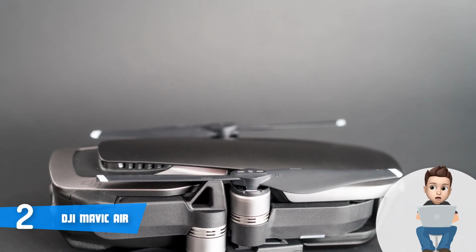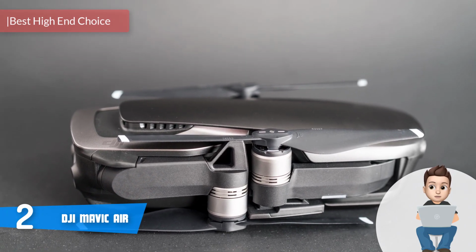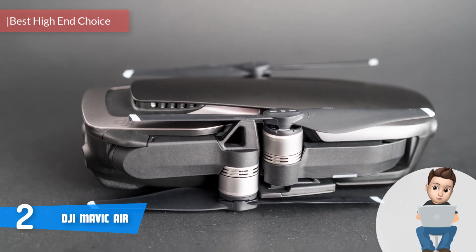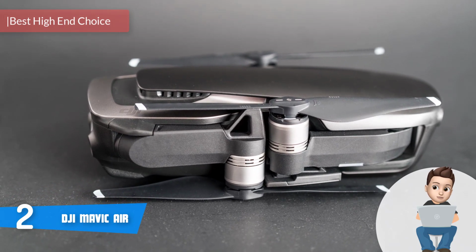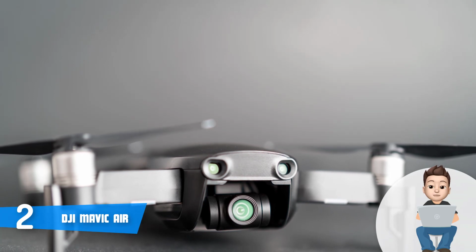Moving on, at number 2, we have the DJI Mavic Air. The DJI Mavic Air is among the best, if not the best, quadcopters in its price range, due to the fact that this device has everything needed that will guarantee you a fully immersive user experience like you've never tasted before.